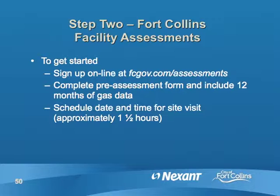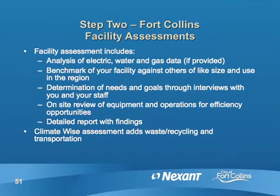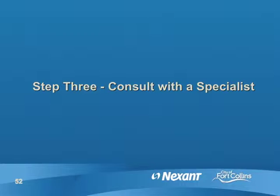And then this kind of ties it all back to the assessments that Fort Collins offers. How to get started. Here's some information here. And then what's included in those facility assessments. So, if this gets a little beyond your comfort zone, then you've got these facility assessments to help you out. And that's where someone like myself or someone associated with the City of Fort Collins will come in and help you out.